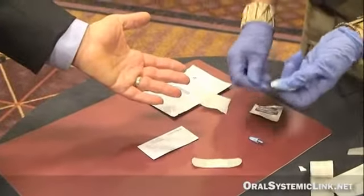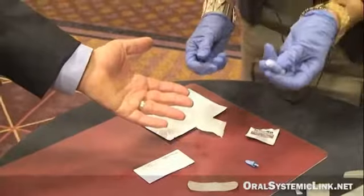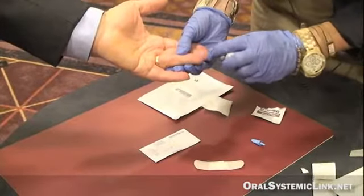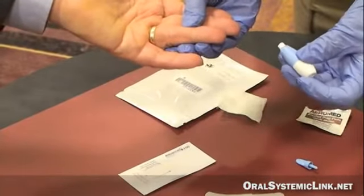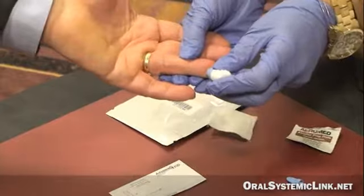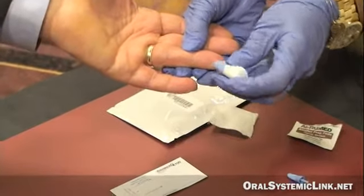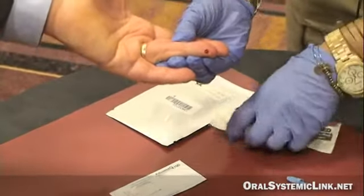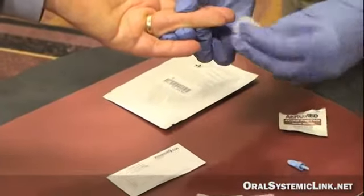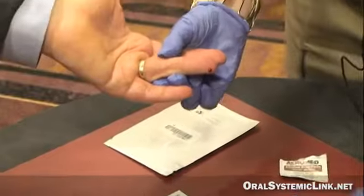I'm going to twist off the top of the lancet. The best way to create an opening is to go against the grain of the fingerprint. So I'm going to hold the lancet against the grain, press till you hear a click. This initial blood drop, I'm going to wipe with a gauze. It's got fibrinogen in it. It's going to want to clot, so I'm going to get rid of that.